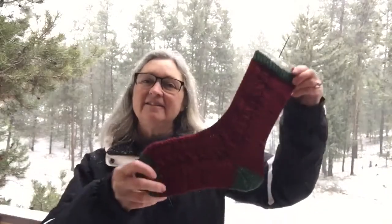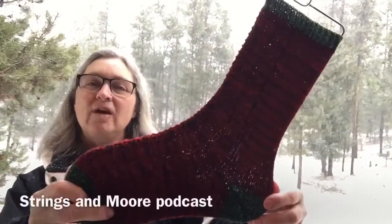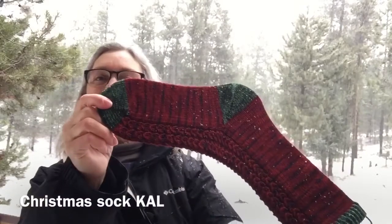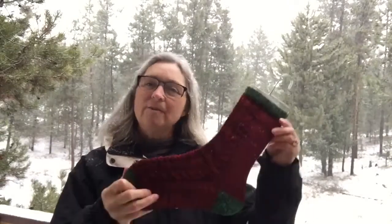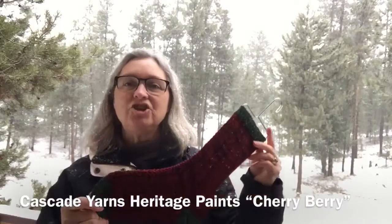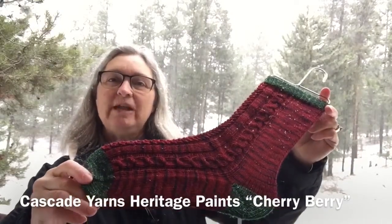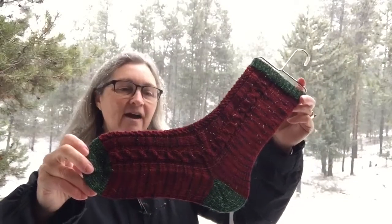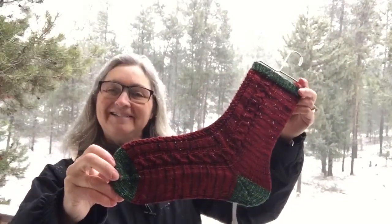So just a couple more things I've been working on. I started a pair of Christmas socks. I'm going to enter these in the Strings and More podcast Christmas sock knit along. There you can see it better. I am using the Inline for Pumpkin Spice Latte sock pattern again because I like it so much. This yarn is the Cascade Yarns Heritage Paints Cherry Berry color. Oh, it's so pretty, isn't it? And I dyed the green myself with a sparkle mini I bought from Cappy at the Yarn and I. And I think it's going to be a gorgeous little pair of Christmas socks.